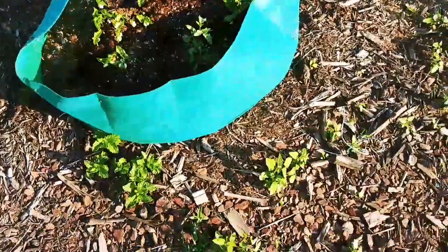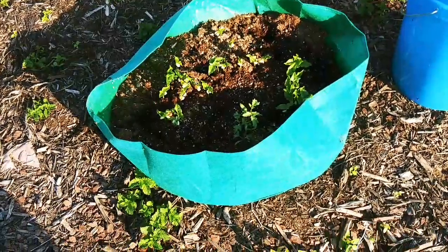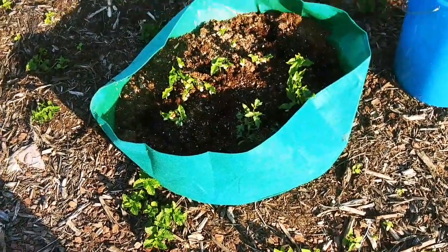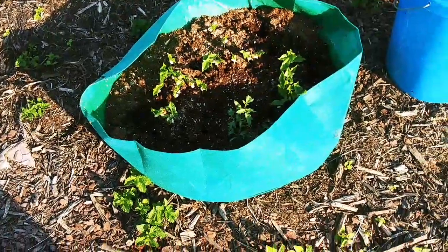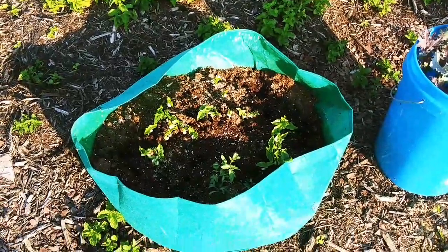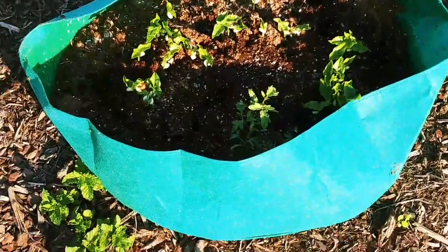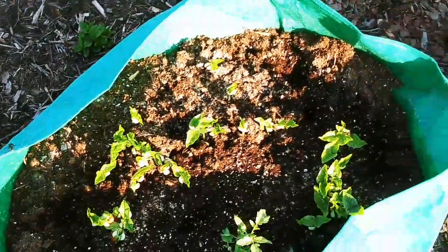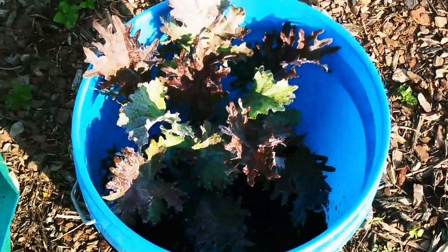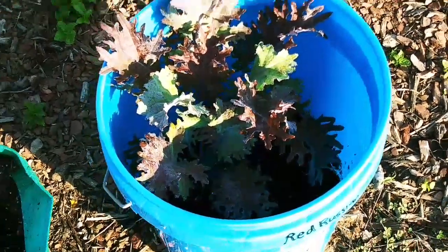I'm out here to this. This was supposed to be a potato bag. It's one of those felt grow bags, and it was supposed to be for potatoes. I don't have potatoes in here. I decided that I'm not going to do potatoes this year. Instead, there's a Marglobe tomato right there, and then there are some crowder peas in there. This red Russian kale has finally grown to the top of this thing. There's not enough for me to eat by itself here, but I could mix it with some greens or some of the other types of kale.